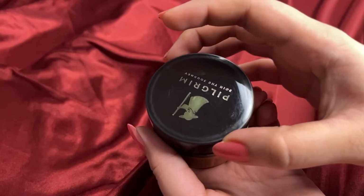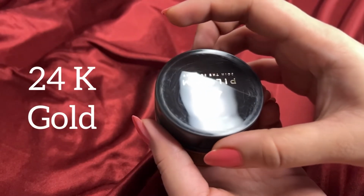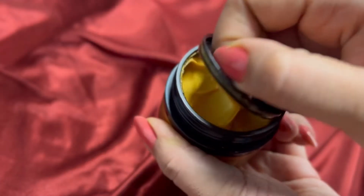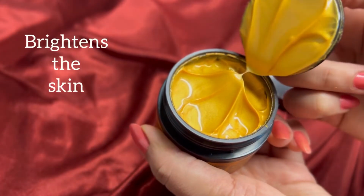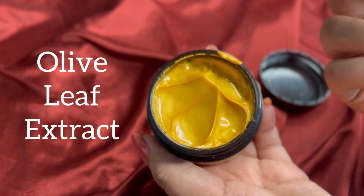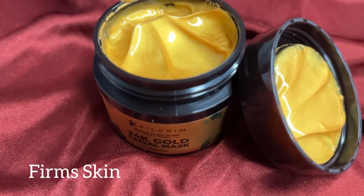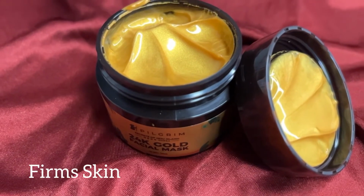It has 24K gold, which has brightening properties that provide the golden glow. It boosts the collagen production, reducing the appearance of wrinkles. While going through the ingredient list, I got to know that it has olive leaf extract that has soothing and hydrating benefits, ideal for keeping skin moisturized and youthful. If you are a bride, I highly recommend this face pack to you because it really gives an instant glow to your skin. The application is really easy guys.